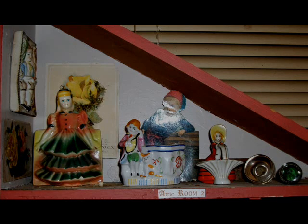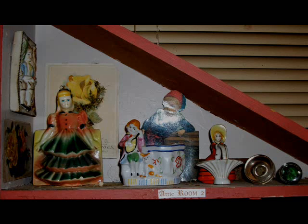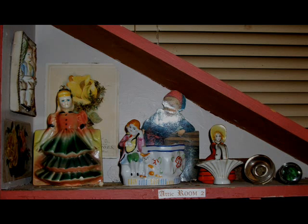The little girl in the front with the red and green is actually a planter, and I believe she's probably from the 1940s. Next to her is a little colonial boy playing some type of stringed instrument. The little cat next to him also is a small planter. This piece was made in Japan also, probably 1940s, 1950s, in excellent condition.